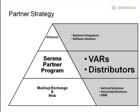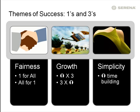But with that kind of a structure inside the Serena Partner Program, we had to focus on making sure that we could fulfill all the promises we were making to these partners, again, some of whom have been around for a long time, as well as start to look strategically at what those partners should be doing to not only allow them to continue to be successful, but to allow Serena to grow and diversify its reach as a company across the world, especially if you start to think about these new technologies like mashups, which require very different kinds of partnering and very different kinds of results.